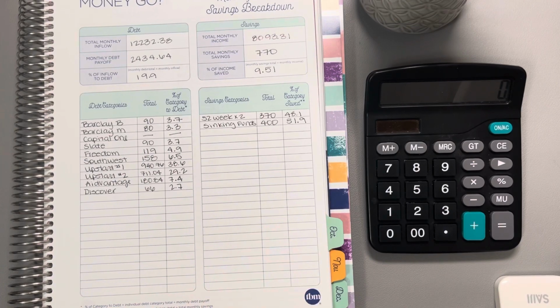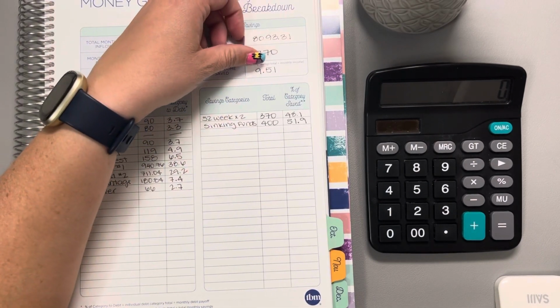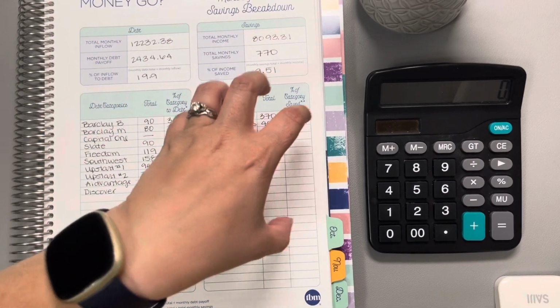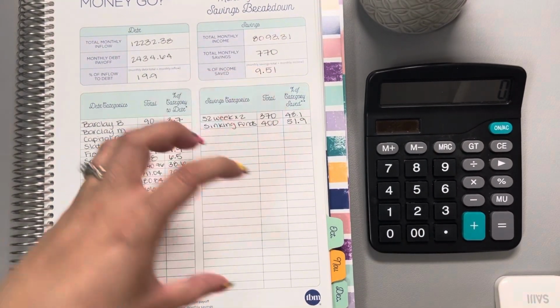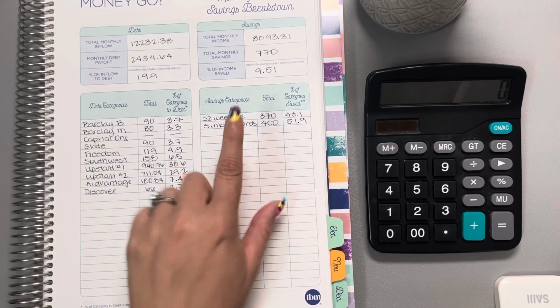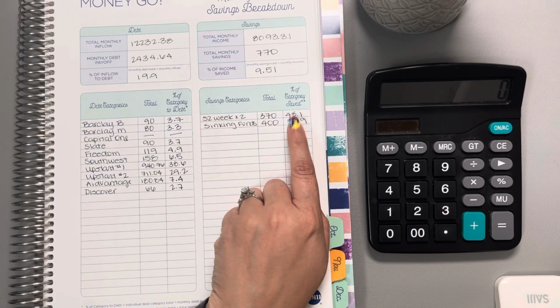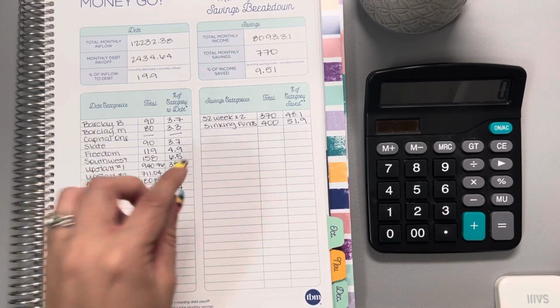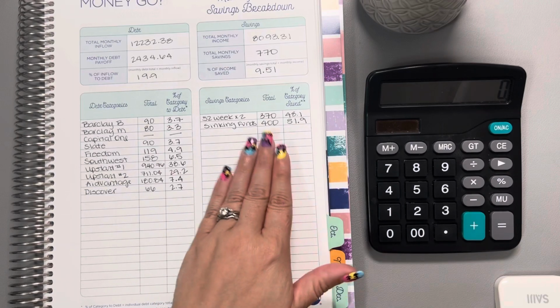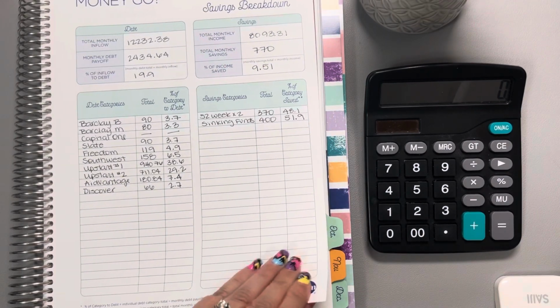Moving on to our savings, here I calculate how much of those 9.51% went towards our savings accounts. So our 52-week number 2s times 2 got $370, which is about 48% of what we saved. And our sinking funds got $400, which was about 51.9% of what we saved.